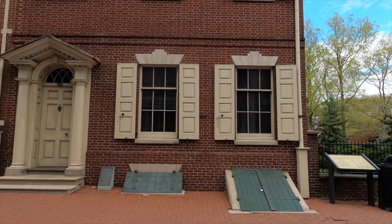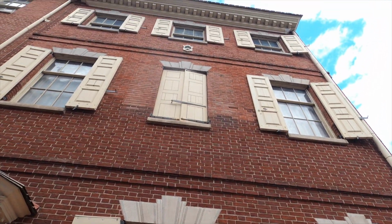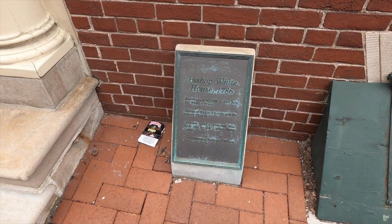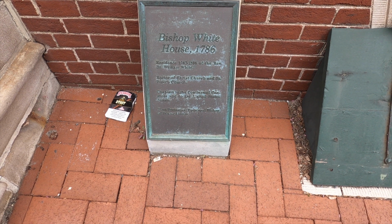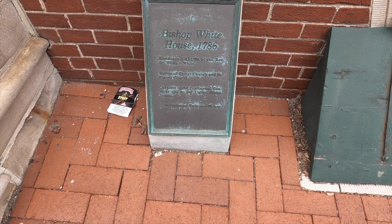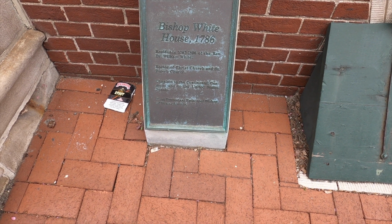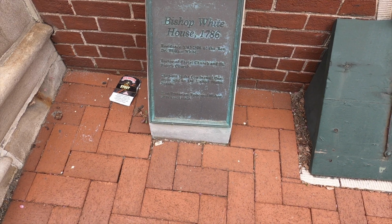This is the Bishop White House. He was a rector at the Christ Church over there where Ben Franklin's buried. And established 1786. He lived here until 1836. And he was a chaplain to the Continental Congress. First Protestant Episcopal Bishop of Pennsylvania.